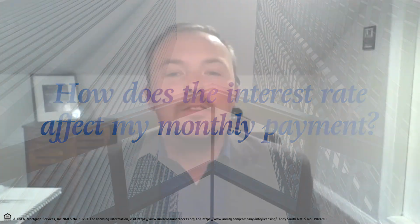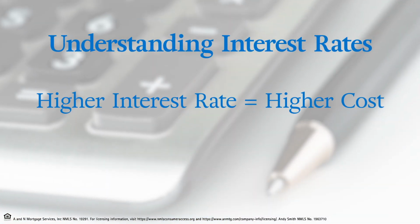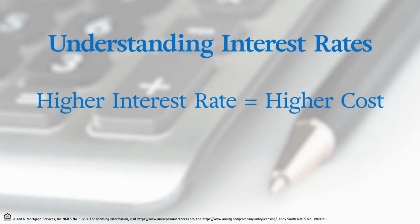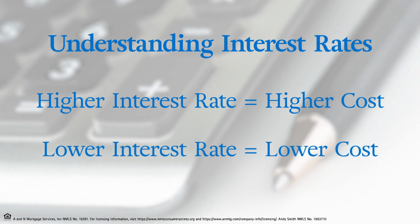Definitely, yeah. So the interest rate is basically the charge that the bank will add in order to make some profit on the loan and therefore return that into other loans to originate more mortgages. So with that, if you think about any kind of charge that you pay, obviously the more charge you pay, the higher your monthly payment's going to be. So the lower the interest rate, the lower your monthly payment's going to be.